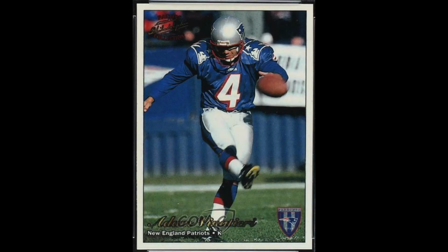Number 17, we've already seen some positions on here you might not expect to see much of, like tight end, offensive lineman, but we're going to take it one step further with a kicker, Adam Vinatieri, whose rookie card is 1997 Pacific Philadelphia, and this is his one and only rookie card. He did not appear in any other set that year. And Vinatieri is widely considered one of the greatest kickers of all time, if not the greatest.